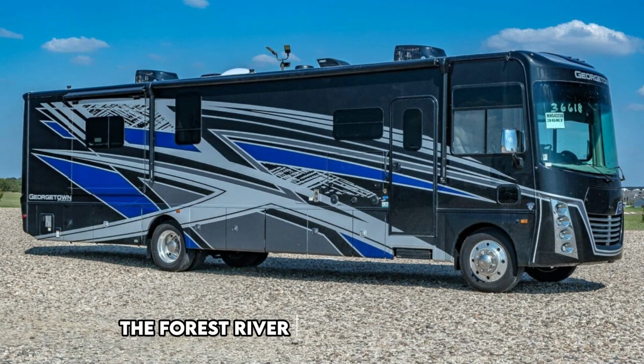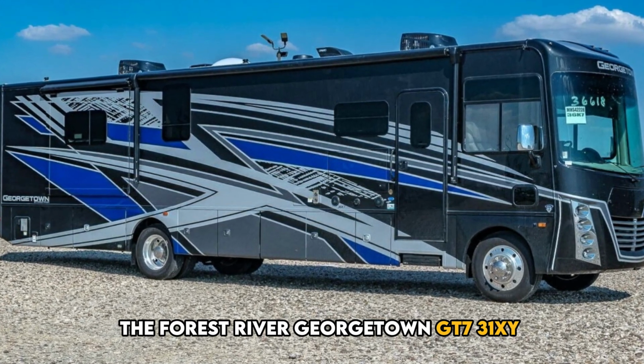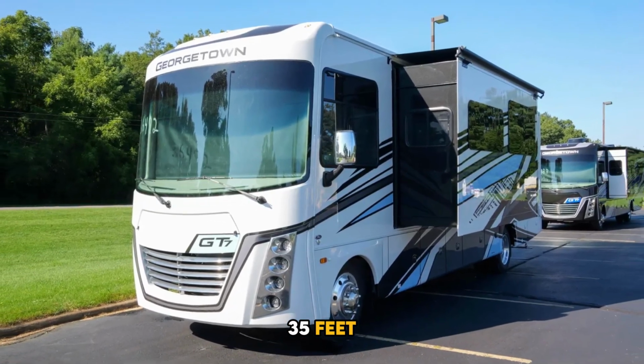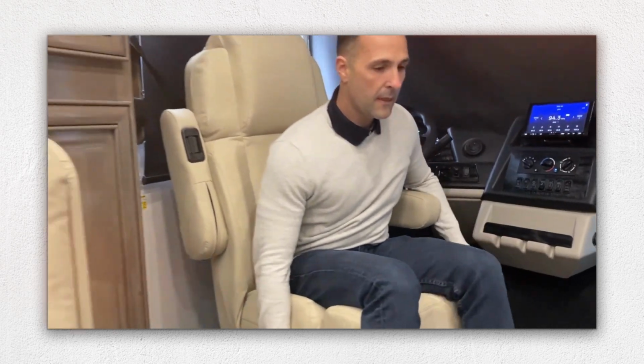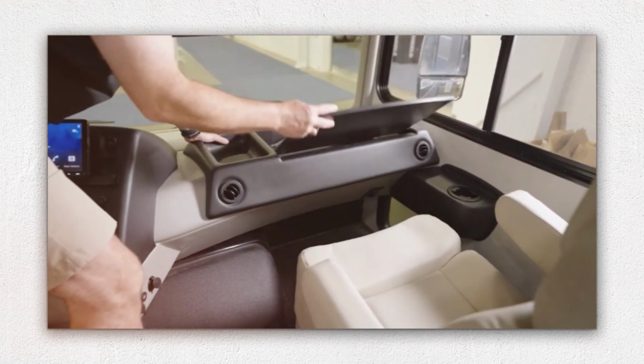The Forest River Georgetown GT7 31XY is a standout Class A motorhome, measuring under 35 feet, packed with an array of impressive features. At the cockpit, 2 swiveling captain's chairs provide comfort, complemented by a convenient table between them and a passenger workstation up front, perfect for staying productive on the go.